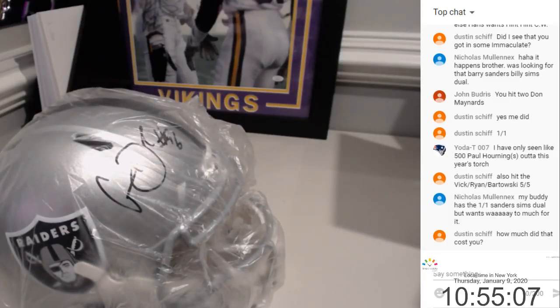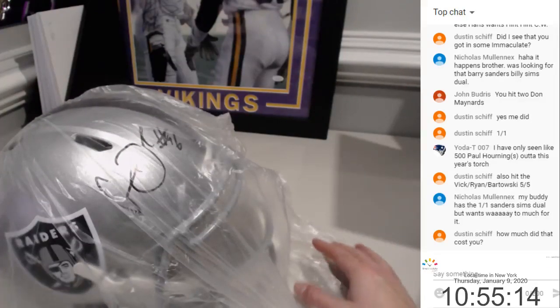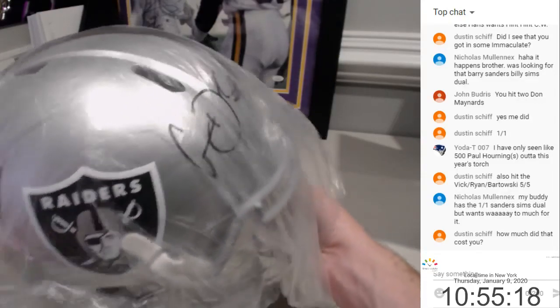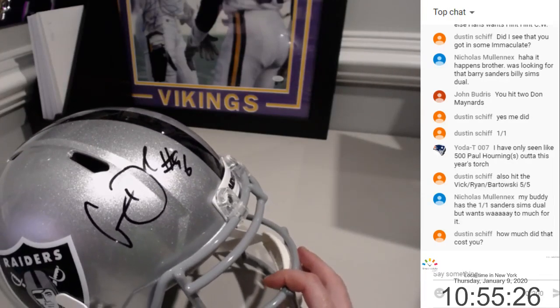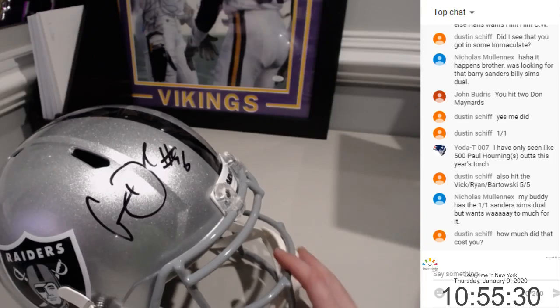Who we got here? He don't give us much ink, whoever we have. But it's going to Oakland. That's got to be eBay generated. I can't even take a stab at this. It's number 96. Hans, Rossetti, I'm going to need y'all before I look at the thing. What do we got here? I've never seen the auto, I don't think.